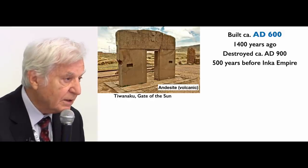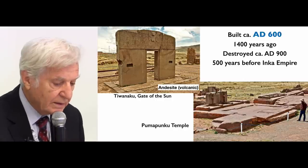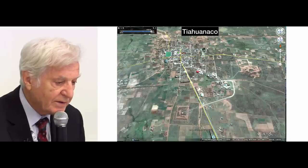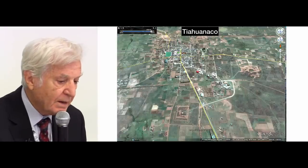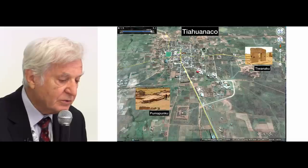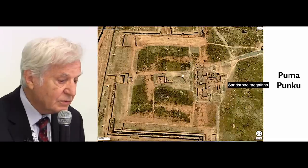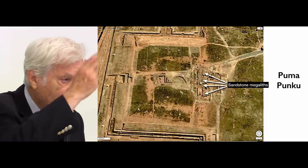The Gate of the Sun is made out of andesite, volcanic rock, and the Pumapunku Temple is made out of red sandstone, sedimentary stone. If we look from above at Google Earth, we see the village Tiwanaku. This is the Spanish spelling. And we have on the right the site of Tiwanaku, and on the left, crossing the road, the site of Pumapunku. Looking at Pumapunku from above, we have the sandstone megaliths, number one, two, three, and four.